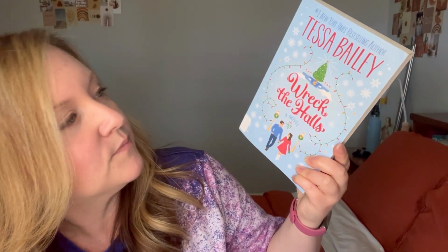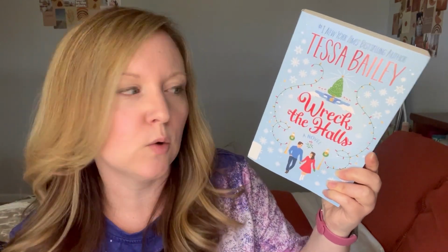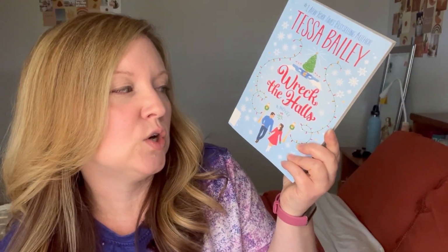Okay, next I got Wreck the Halls by Tessa Bailey. This one was one I got on Better World Books. I can tell because of the sticker on the spine. Fun fact, the stickers come off really well if you use a hairdryer and can remove any excess sticky with lemon essential oil. That's my little life hack there. So I don't know what this one's about either. You guys, I feel so bad.